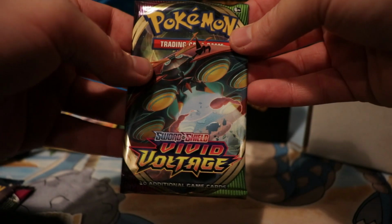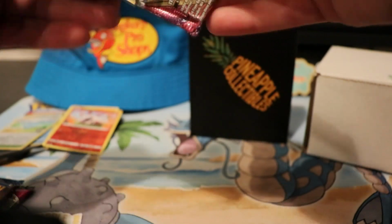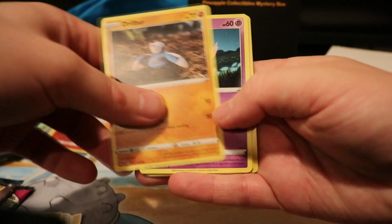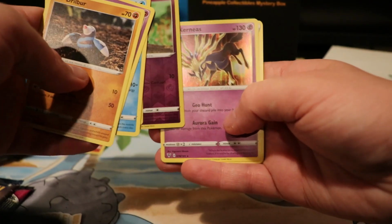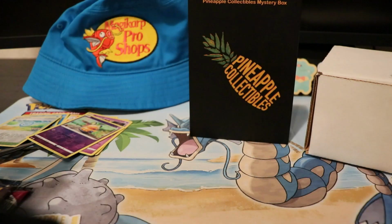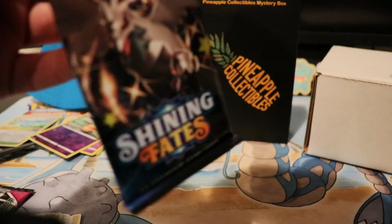Vivid Voltage, going for the Rainbow Pikachu. Actually, I had a graded CGC 9 Rainbow Pikachu, and I traded it to her for getting these mystery boxes. Hopefully she enjoys it. She actually uses a lot of her graded cards in making these packs and mystery boxes for people. She had an unbelievable amount of graded cards and really cool sealed product. You should see it in the later part of this video or before this part, so it'll be pretty cool.